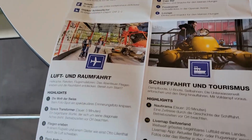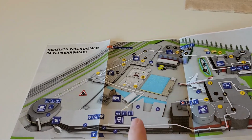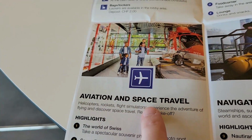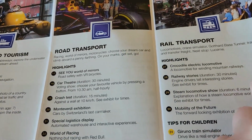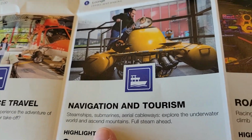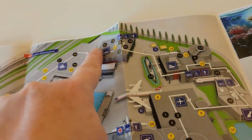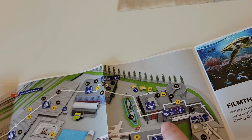Okay, let me show you what we've done so far. This is the map, and right now we're in this building here. We've done the whole aviation and space travel building, the whole road transport building, and the whole rail transport building. But we have not done the navigation and tourism building, so we have to go back over there. We did all of this, and this, and this, but we skipped this one.